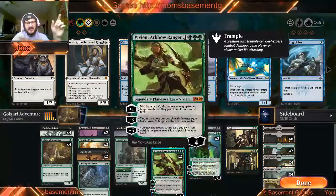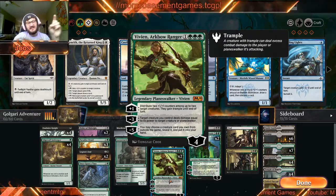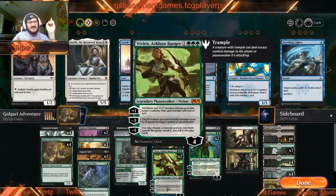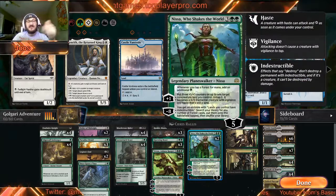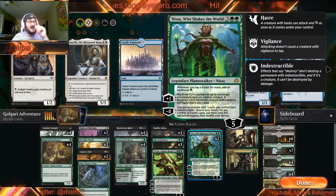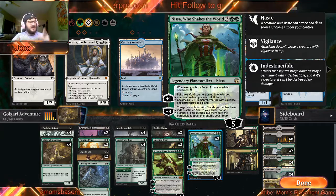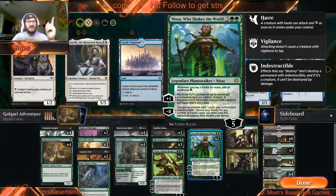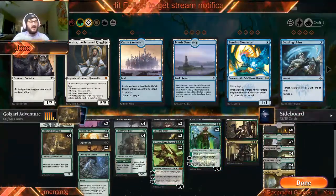And then for some Planeswalker action, we're going to have 2 Vivian, Arcbow Ranger, put some counters, make some things fight, grab a creature out of our sideboard. Hooray, who doesn't love her? And then 2 Nissa, Who Shakes the World, because she is honestly one of the best Planeswalkers in Standard still. We're not talking about Oko. I don't want to talk about Oko today. We will, because we're going to have to face so many Oko decks. But until we get there, we're just going to worry about her.